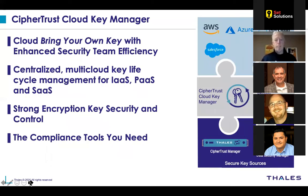When we do decide to bring our own keys and manage our own keys, we should be able to meet the same encryption security standards and compliance needs that our native key management services are offering us. Luckily for us, CipherTrust Cloud Key Manager supports two of the leading key management solutions in the market with a track record of providing strong encryption keys and controls using FIPS certifications that are validated up to level 3. And it also meets our compliance needs.